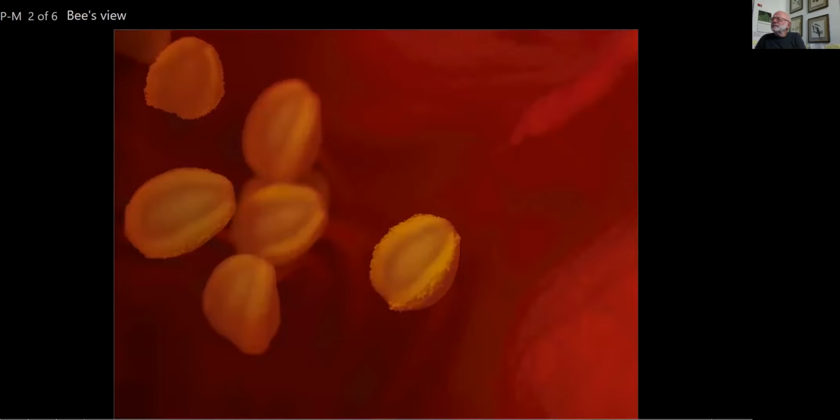Bee's view. Yeah, unique perspective. Here we have a close-up view looking down at the tips of the stamens of this flower. That's very interesting. It almost gives you a sense of ambiguity. I'm not sure you instantly recognize what this is. So it's kind of an interesting graphic element too.